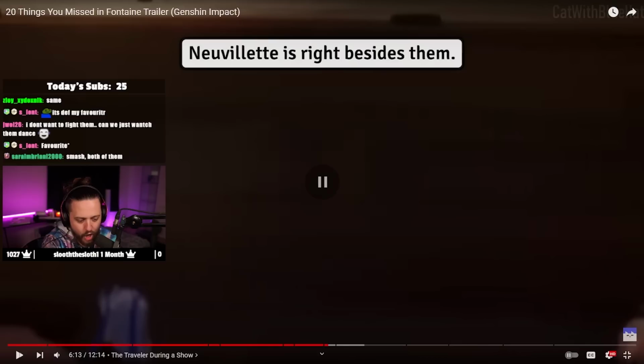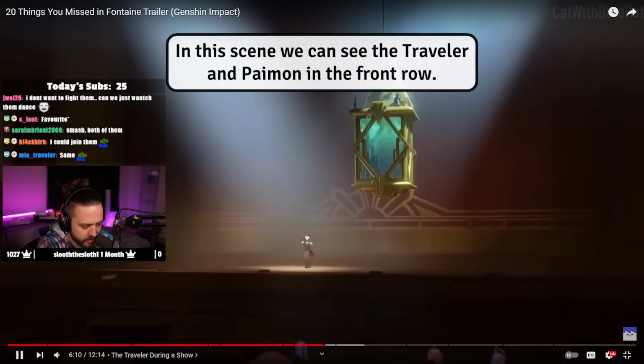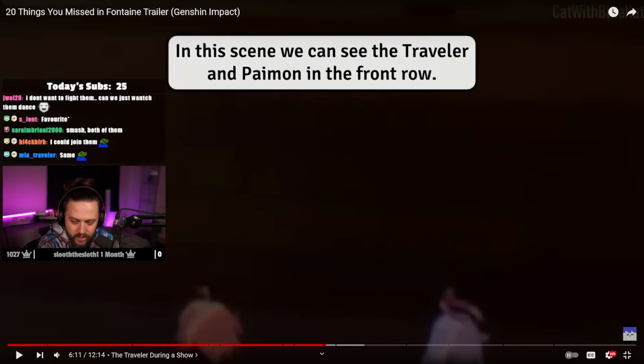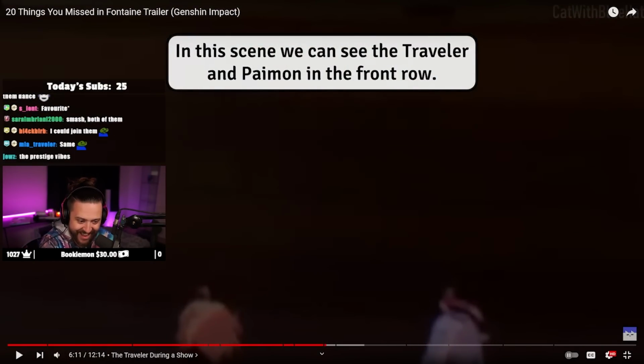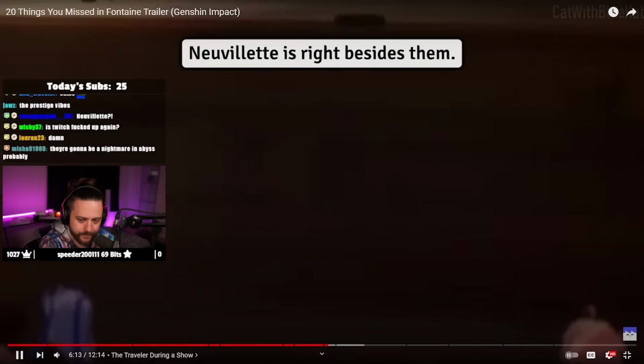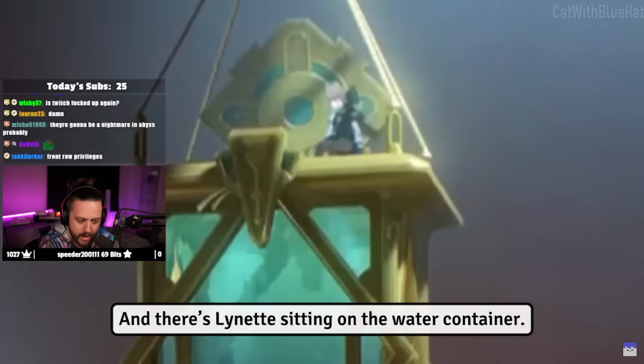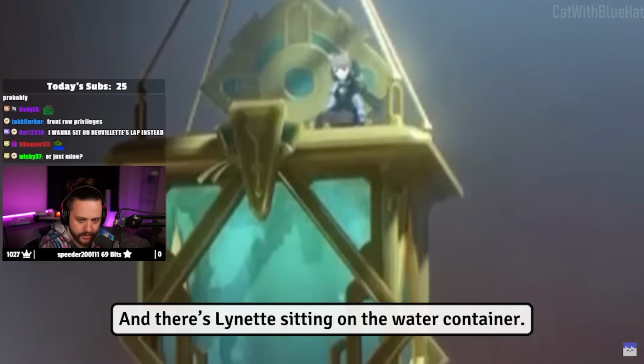Yes. Bro, it's kind of crazy how much from the back here we look like Dane. Because at first I was like, wait, is that Dane? And I was like, oh no, it's Traveler. Like from the back here with the shadows at the bottom, we kind of look like Dane, dude. Yeah, Neuvillette's there as well. Yeah, Neuvillette is there right beside us. And Lynette sitting on the water container.